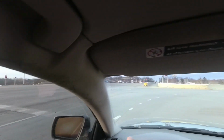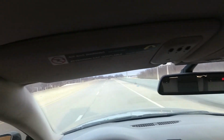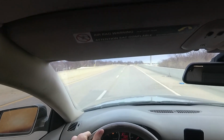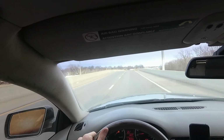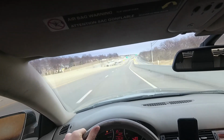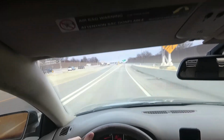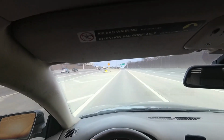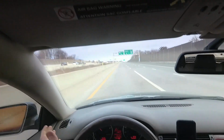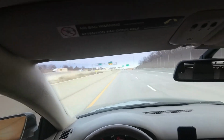See if we can get away with a launch real quick here. Yep. All right. There's one car coming. All right, sport mode, floor it. And that's 80. And with over 200,000 miles on it, this transmission's definitely not the greatest, but it works.